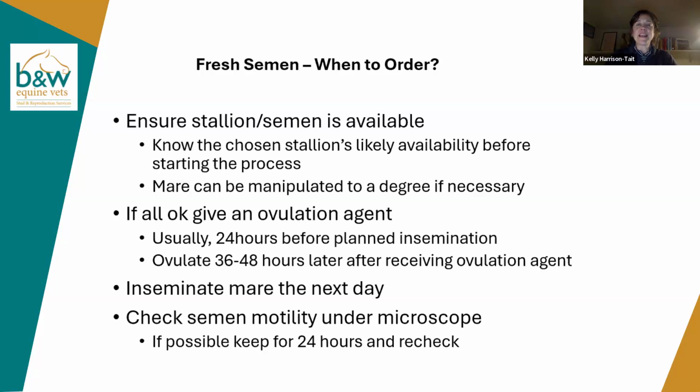If all is okay with the stallion and we know that we can receive the semen, we can give an ovulation agent. Chris touched on this already. Generally, we would use Coralon or Deslorelin, which are either an LH or a GnRH agonist, and usually 24 hours before the planned insemination is when this is given. The mares will ovulate between 36 and 48 hours after receiving the ovulation agent. So that means that they will ovulate between 12 and 24 hours after insemination of the semen, so should be within plenty of time for the semen to still be motile and reach that oocyte.